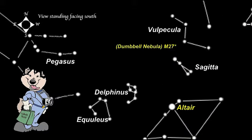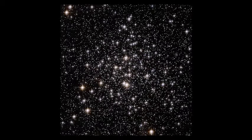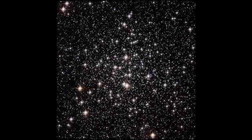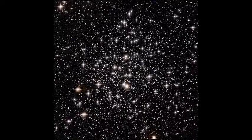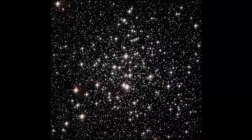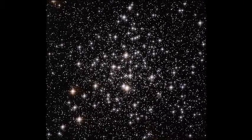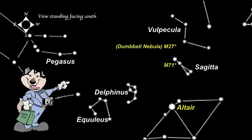Sagitta is located on the eastern edge of the Summer Triangle, just north of Aquila. In Sagitta, you will find a nice Messier object, M71, a globular cluster. It is located 13,000 light-years away and has a magnitude of around 6. Unless you have very dark skies, you will not see it with the naked eye, but in a telescope or binoculars, you will be able to see it very nicely from your backyard.